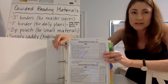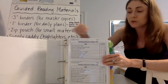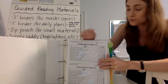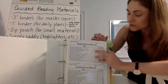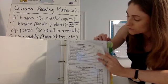Other great resources for guided reading books: Rigby PMs are really good. Benchmark Reading, I don't remember if it's Benchmark Reading or whatever. Benchmark has some really good books, and I really like my Reading A to Z account that has tons of printable books. So if you want to keep masters of books just so that you can see what you have, I feel like that's nice to do, and I keep those in the first tab. And then I think that's all I have in the first tab usually.